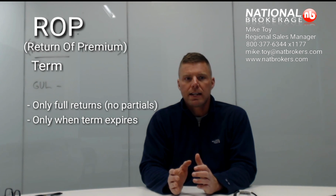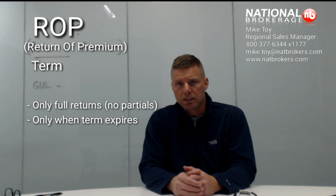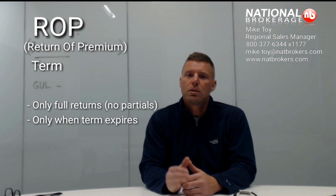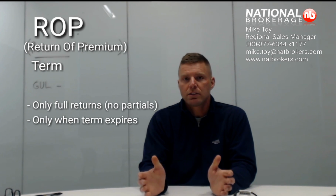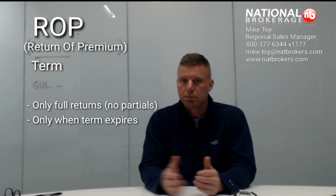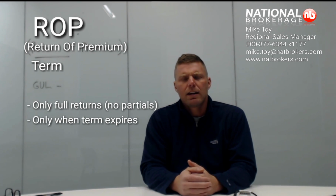Another thing to keep in mind is that if for some reason the policy were to lapse during those 20 years, no returns. So it's very strict as to when and how you can have your premiums returned. More or less, you just have to finish that term and get all the premiums returned at that time, and that's it. So those are the things to keep in mind.